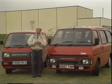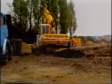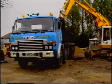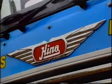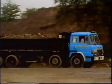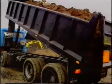The big gap so far has really been with big trucks. The name Hino isn't instantly recognisable in this country. We're more used to familiar European truck names looming large in our rear-view mirrors. But Hino is number two truck maker in the world. And the chances are that if you go to a construction site, you'll see some Hino trucks.